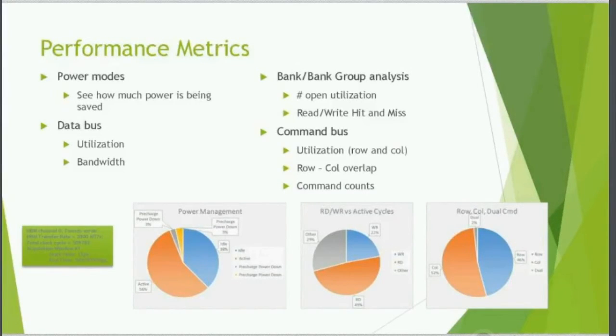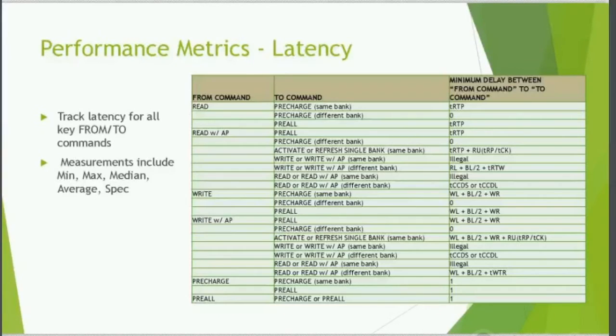Bank and bank group analysis can help verify that the memory controller, bank group optimizations, and system software page allocations are working correctly. And this looks at consecutive read to write combinations to see how many stay within a bank group. Command utilization also shows the sequencing of the commands and makes sure that they're working efficiently. For example, we show the read versus write versus active cycles and even track the dual command mode overlap, which is one of the performance features of HBM.